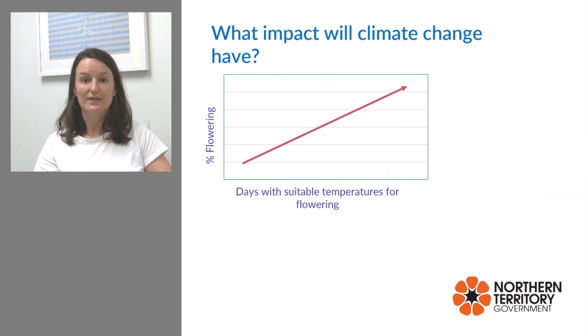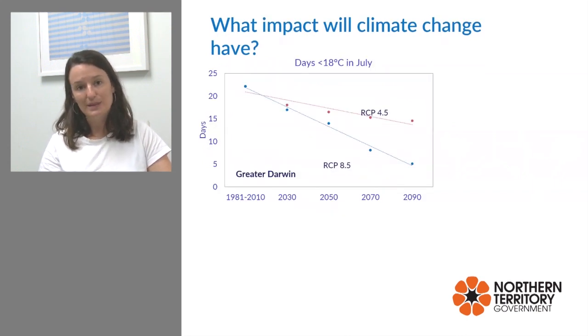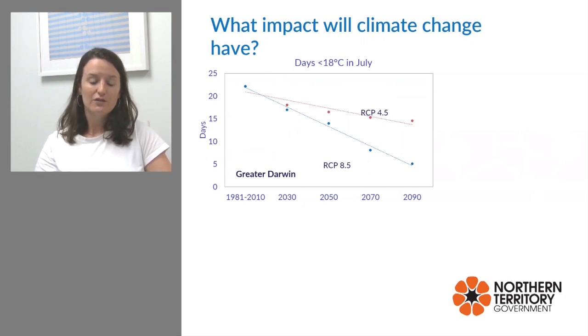So I've got one example of that. This is the number of days in July below 18 degrees overnight, so that's minimum temperature. The first point on the graph there is what we call recent or historical. It's not really current. We're already essentially moved into that 2030 point, because the 2030 and all of those other years on there actually represent a 30-year period in time. So we're already well and truly into the 2030 point.